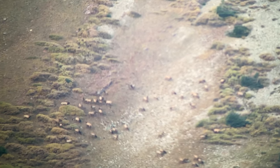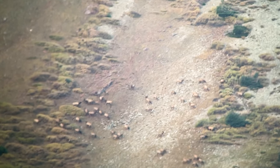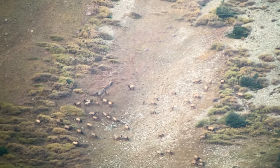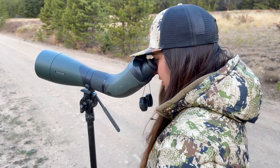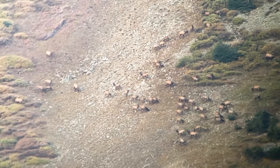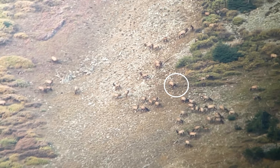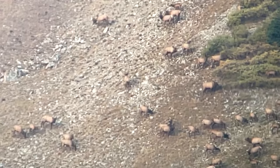We just found another group of elk. This group is giant. There's a couple solid bulls in this group. What are you thinking? He's tall. There's a lot of antler on his head. Big beams. I think the best bull is right in the middle. Just starting to walk right now in front of the green stuff.